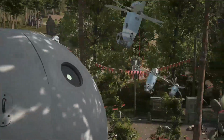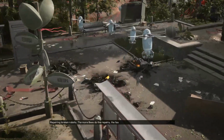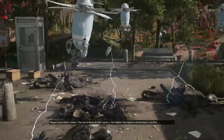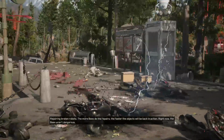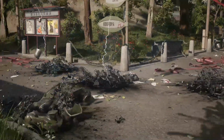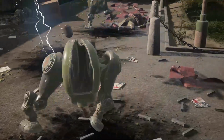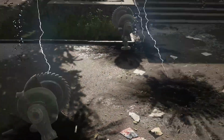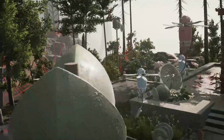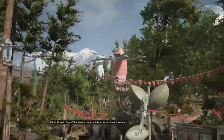What are they doing? They're repairing the robots. The more cellists there are, the sooner the data unit will be fixed. They're not currently dangerous. I keep going. Just ignore them. I think I'll wait. One of them has a camera. I'd rather not have it see me.